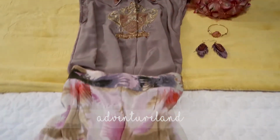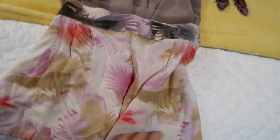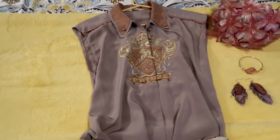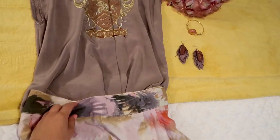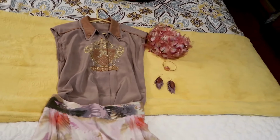Next we have Adventureland, and this look I was inspired by the Tiki Room and some of the more tropical elements of Adventureland, but I wanted to still have that rugged, you could go on a safari look. This is another one of those vintage hats, which I thought speaks Tiki Room. I have this elephant bracelet and these feather earrings, so that'll be a fun look. I don't know if I'll tie it or wear it tucked in, but that's Adventureland.